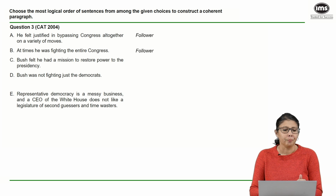Let's look at C. We finally have a name. Bush felt he had a mission to restore power to the presidency. So is C our starter? Not really, because I would still question why did he feel that he had a mission to restore power to the presidency? Which presidency are we talking about? So this lacks a lot of background information which we normally should have in our starter sentence. So even though we have named Bush, still most likely a follower.